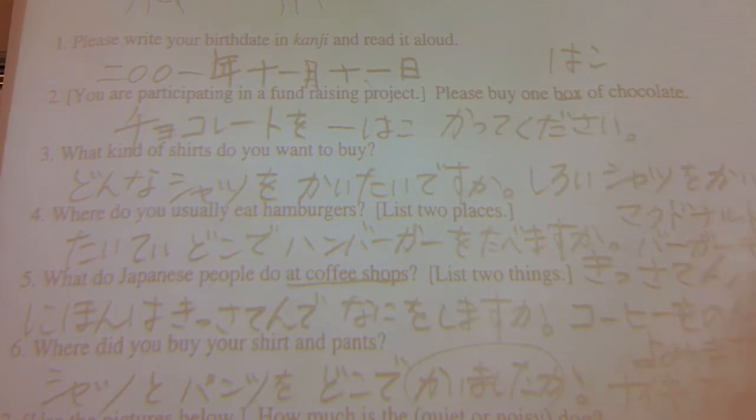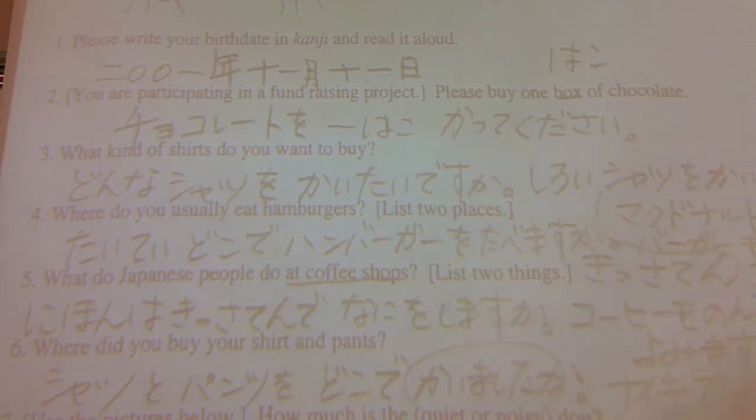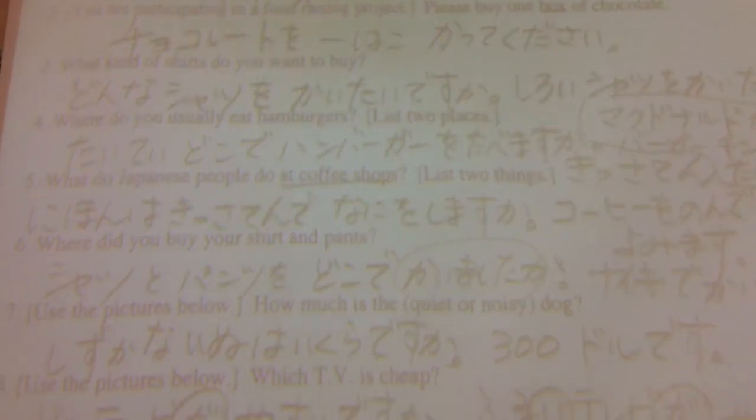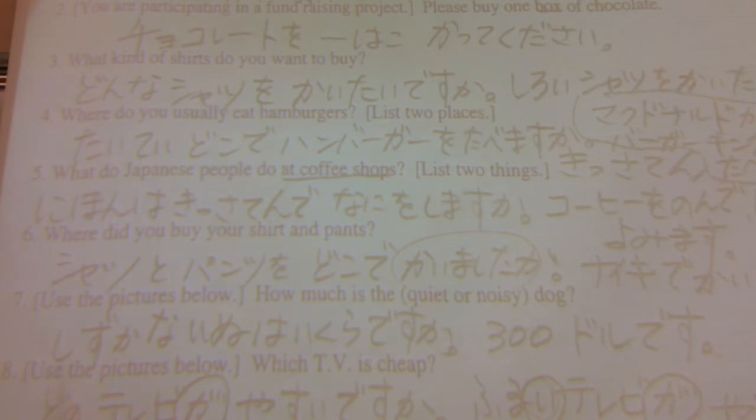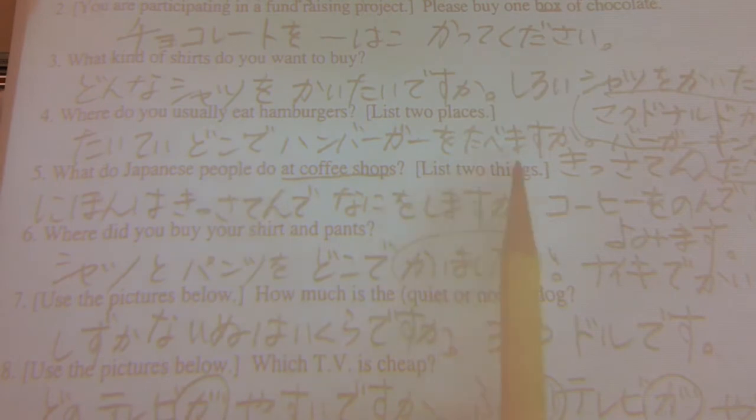Tabemasu. Yeah, it's fun. What TFT? I had like 10 hours. Okay. I used to play a lot. One more.